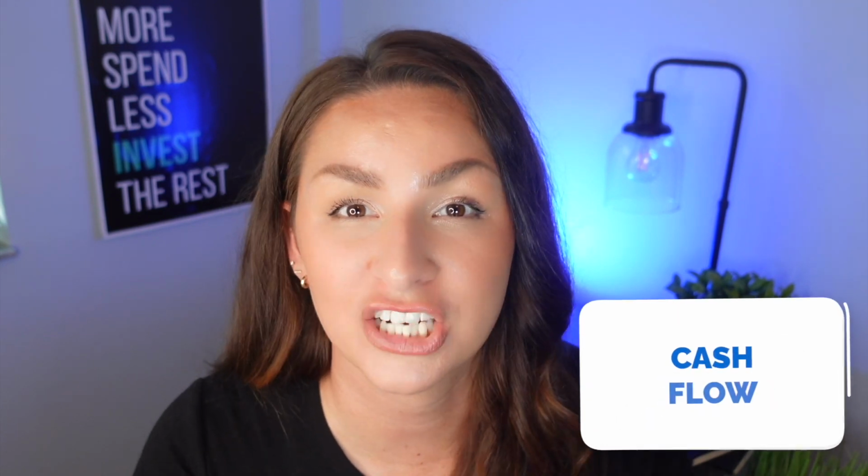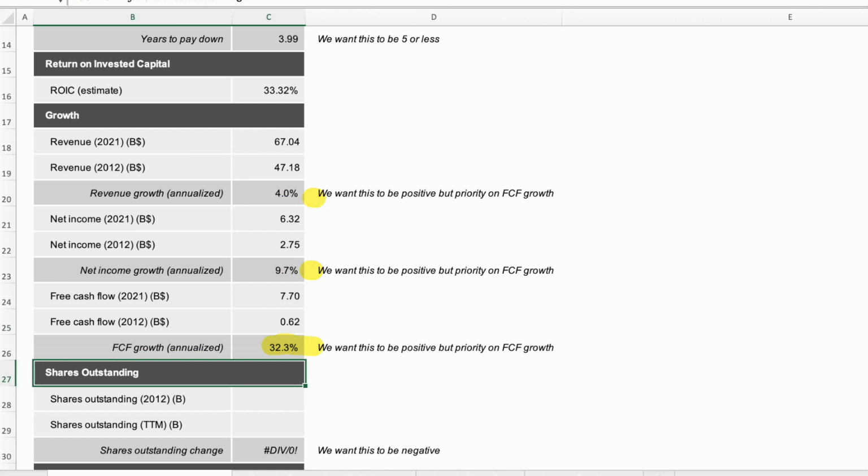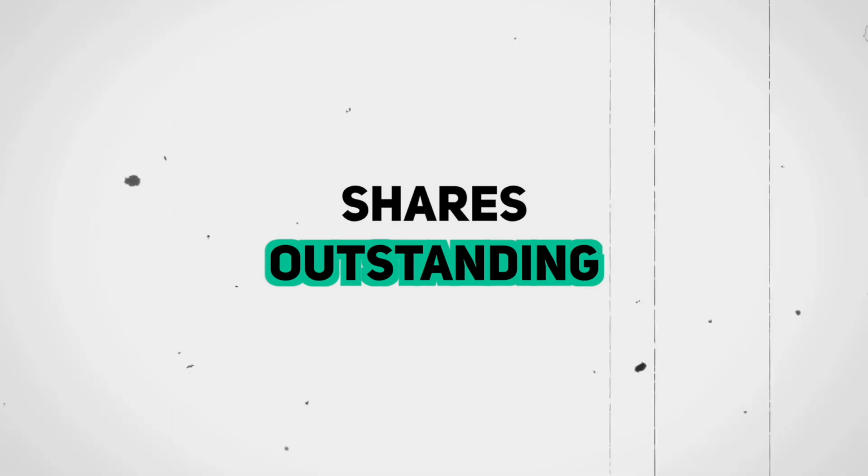Now let's talk about growth. We like to see revenue, net income, and most importantly, cash flow in a general upward trend. So in my table, you can see that I have entered in the data for 10 years ago and for last year. Across all of these metrics, they have had growth. Another big check.